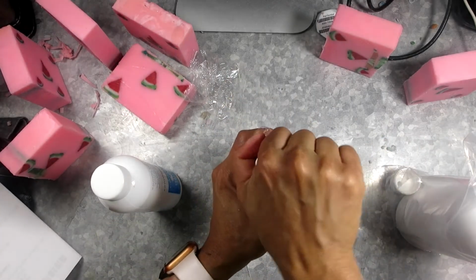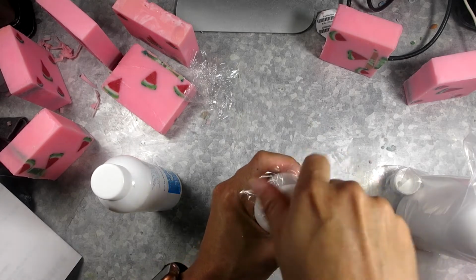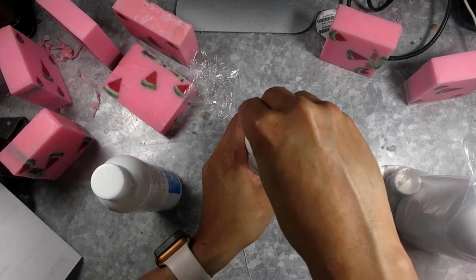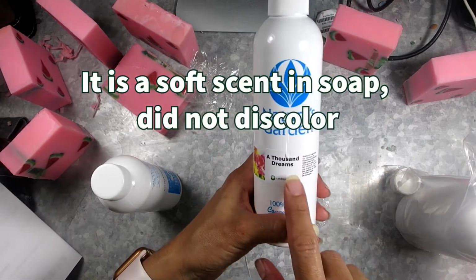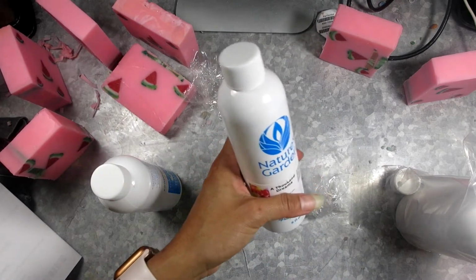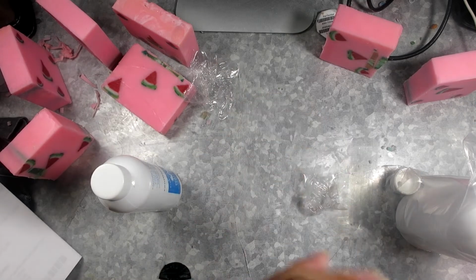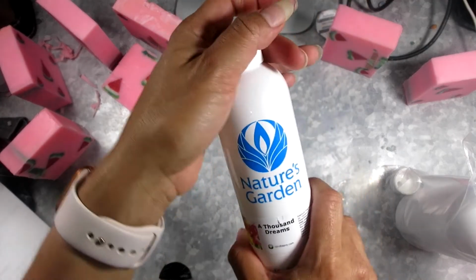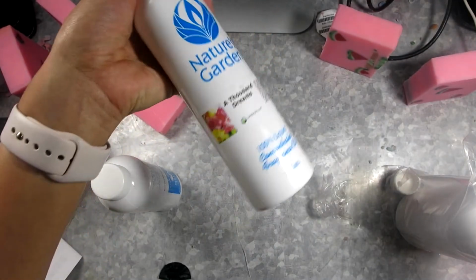I bought it because it was in their bestsellers. It's nice. I don't know how the 1,000 Dreams or 1,000 whatever is supposed to be a type, I think, of another famous scent. So I don't know how the other scent smells to tell you whether it's a true comparison or not. This one smells nice. It smells kind of like a lotion from a famous retailer.